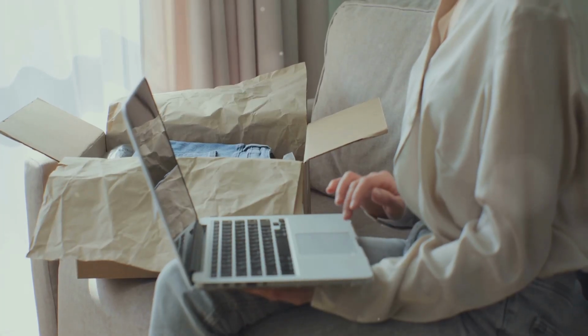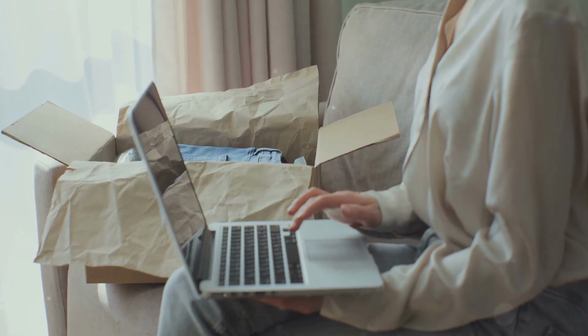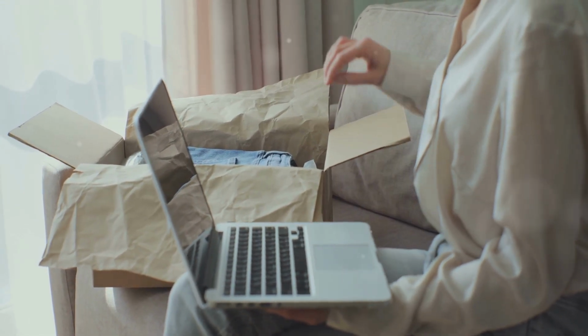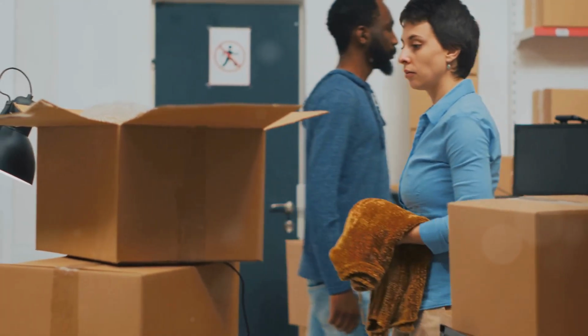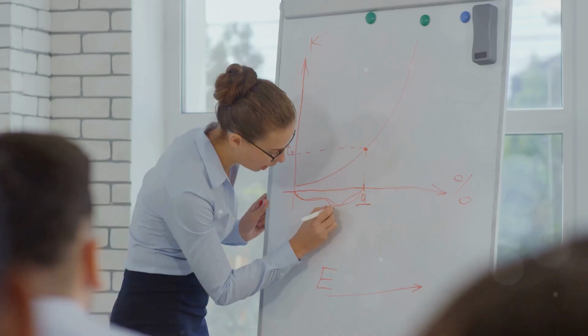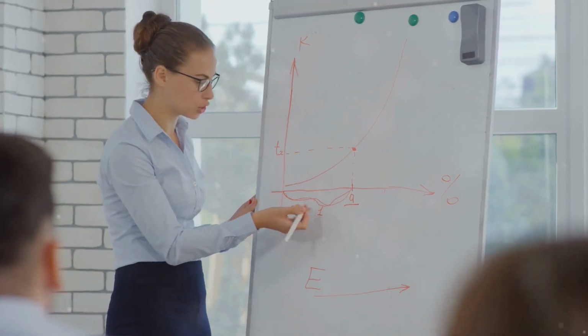Section 6. Conclusion: Embracing the potential of Amazon FBA. Amazon FBA presents a remarkable opportunity for individuals to embark on their entrepreneurial journeys. It's a platform that empowers you to build a successful business by leveraging Amazon's vast infrastructure and customer base. Don't be afraid to take the first step.